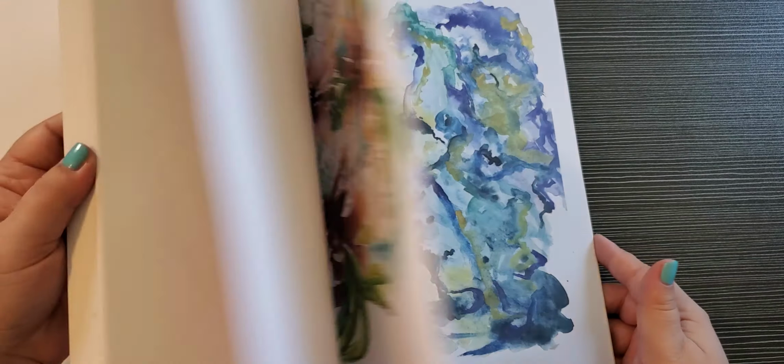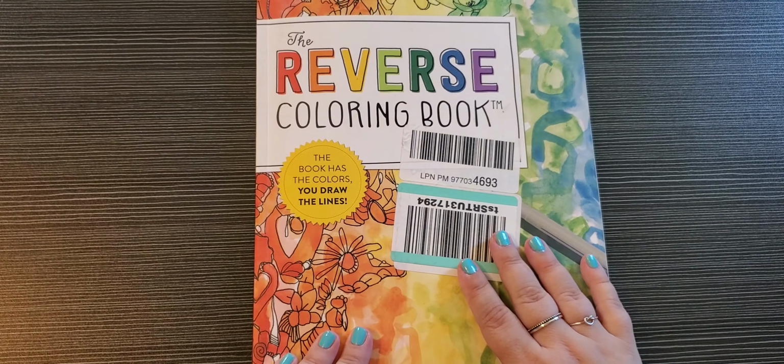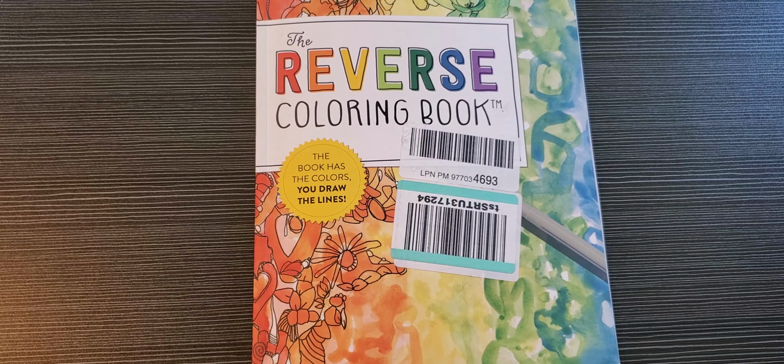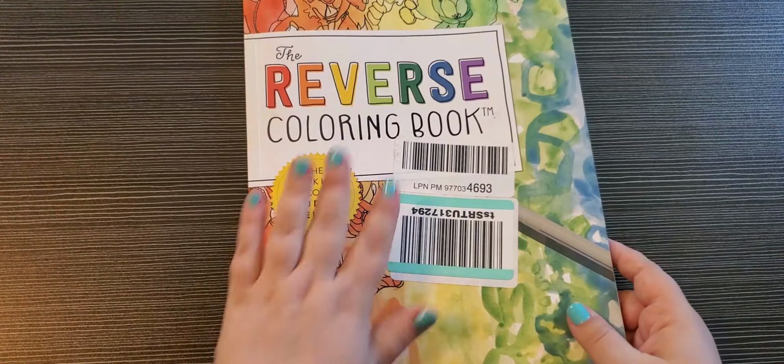There are just a whole bunch of watercolor images in this book, which I think I'm gonna try and see how it goes. But also it kind of gives me the idea or the push to try maybe laying down my own watercolors and then doing this. But I'm really happy with this book, so we'll see how that goes.